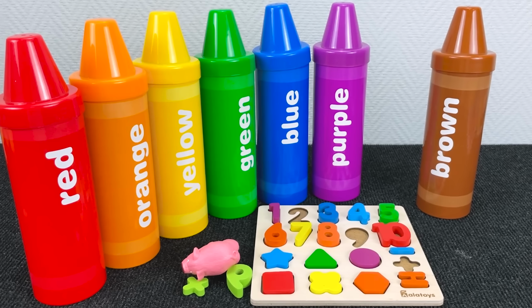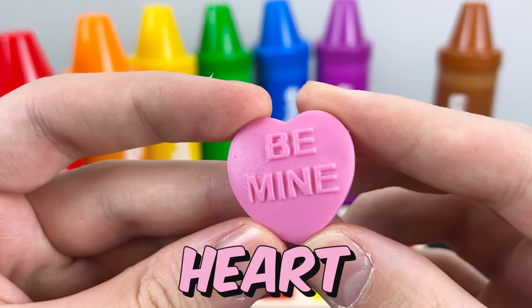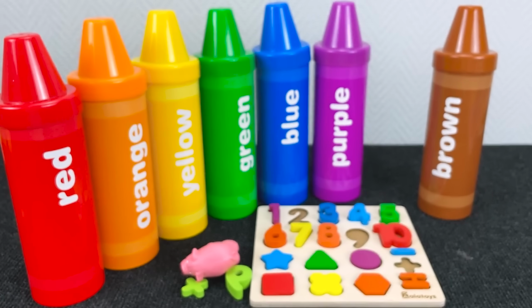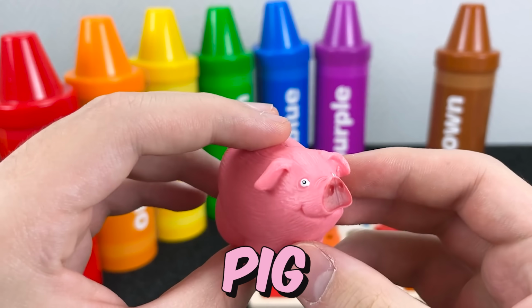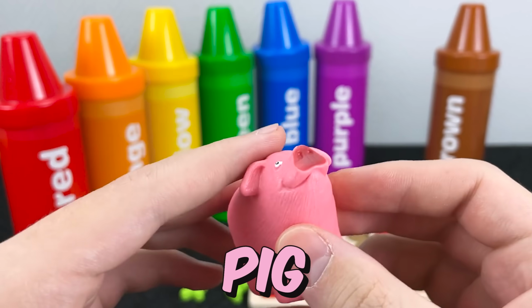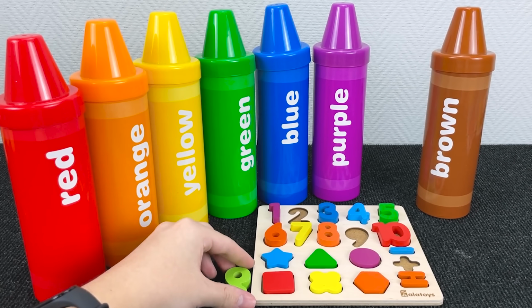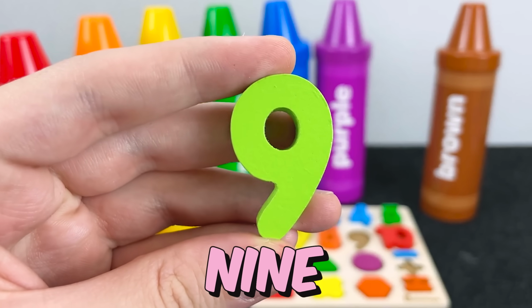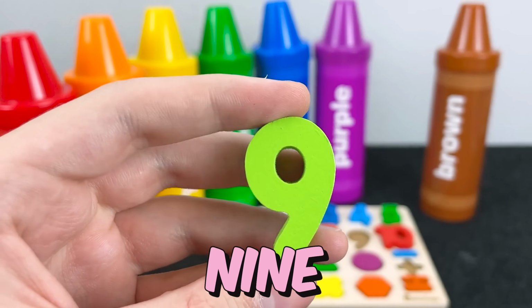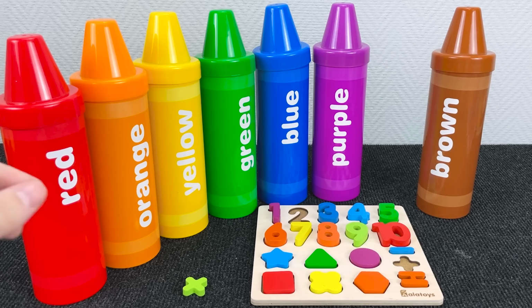And let's take the next pink toy. Whoa, it's a heart. And the next? Wow, it's a pink pig. Nice. And the next? All right, now we found the number, and it's a number 9. Number 9. Let's put number 9 here, and let's take the next toy.